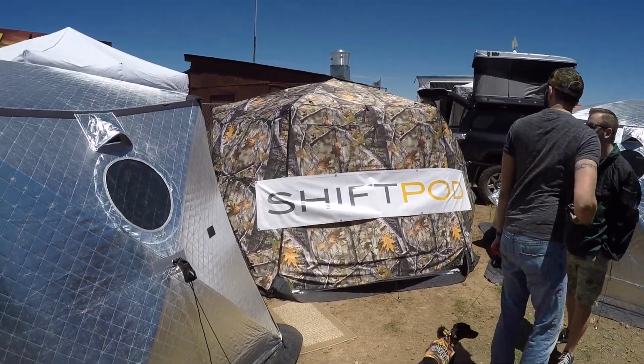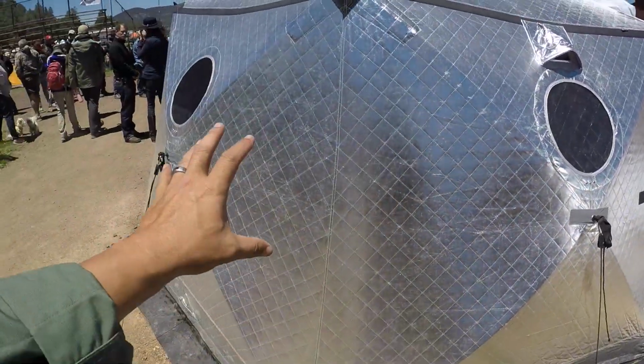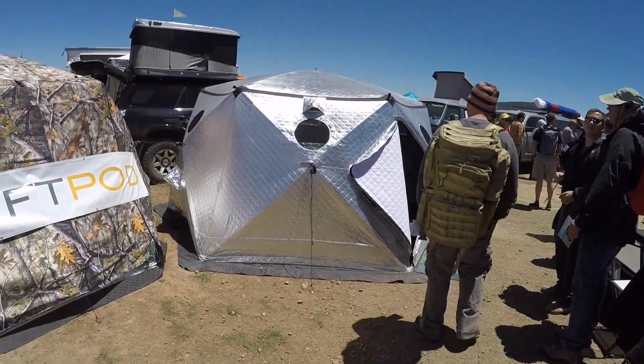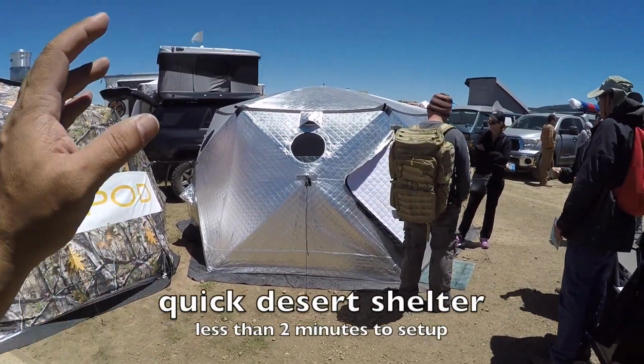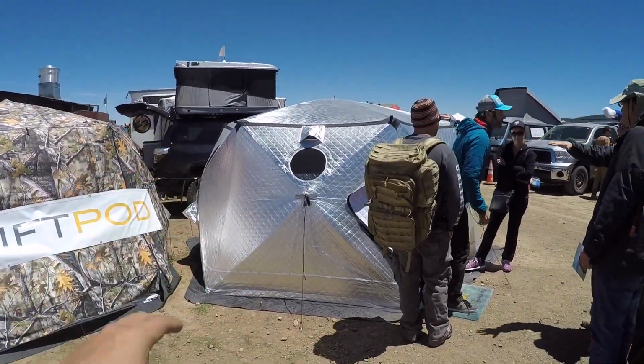All right, so I'm at the Overland Expo in Arizona. Check this out. This is a company called Shift Pod. They've got these big silver tents that caught my eye. And these are actually designed to be used out in the desert, like at Burning Man. So sun, dust, and sand. These are designed for that environment.